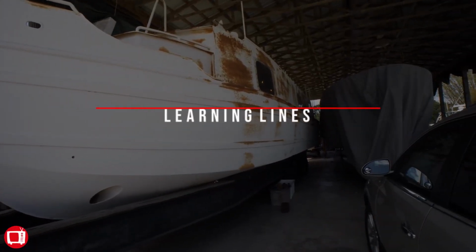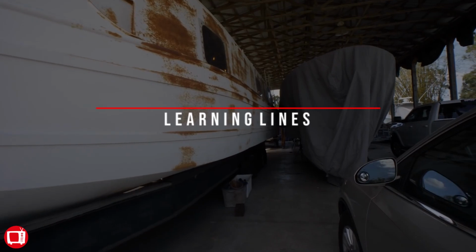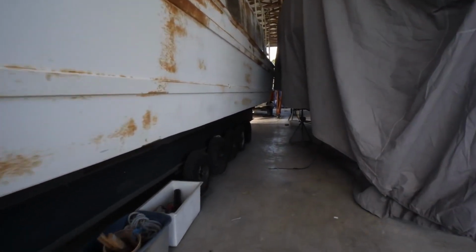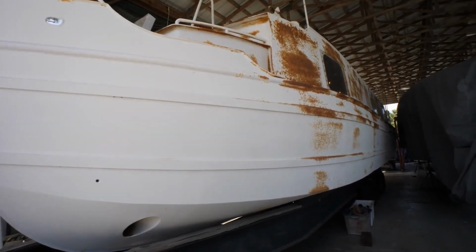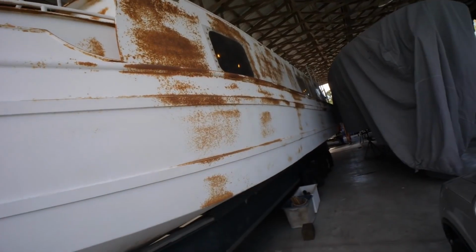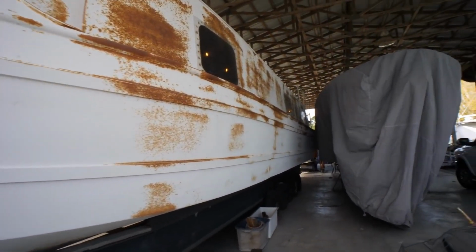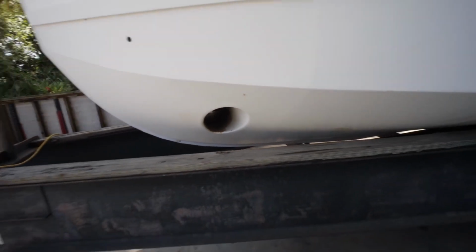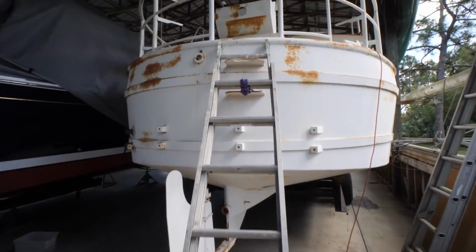Learning Lines is an American channel that usually reviews sailboats, but in this episode they take a look at an abandoned canal boat. This is a full steel canal barge. Looks like there's some primer on the outside, but we do have a little bit of surface corrosion coming through, no big deal. This is steel, that's what steel does. We've even got a bow thruster in the front. I believe there's stern thrusters. Let's go up the ladder.